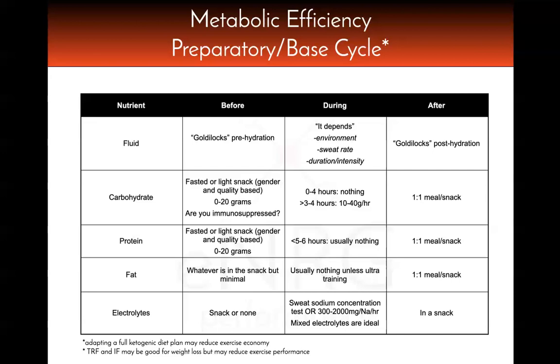If you're going over 3 to 4 hours, usually I recommend in a metabolic efficiency nutrient timing phase 10 to 40 grams of carbohydrate per hour. That doesn't sound like a lot. A banana usually has about 20 grams. A gel usually has about 20 to 25 grams, just to give you an idea. A regular Clif Bar I think has around 40 to 45 grams of carbohydrates. So just to package that, you don't need a lot in this phase.